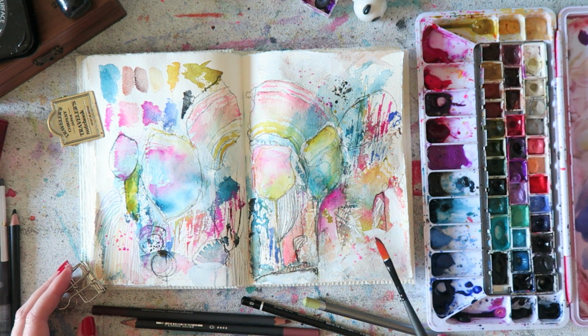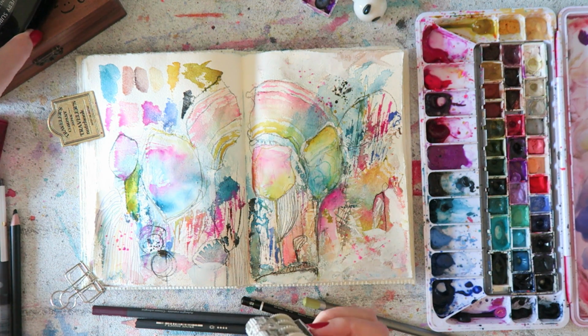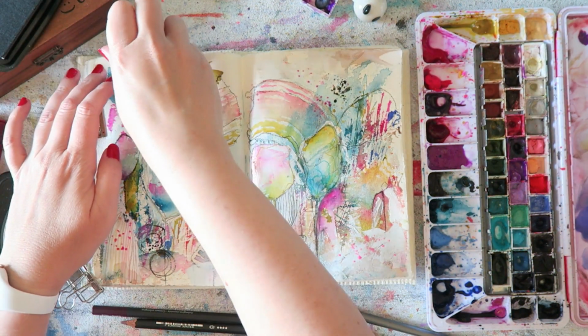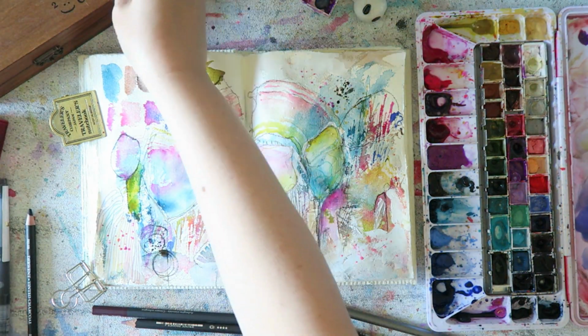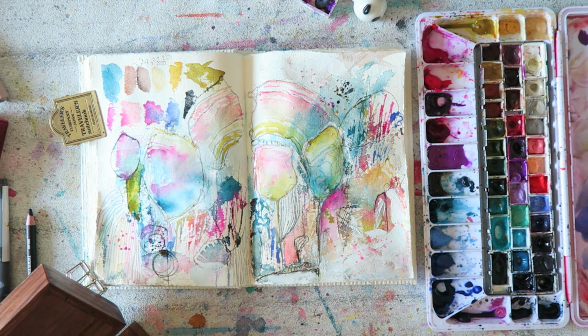Or maybe I just have to paint more in this style to find where I am right now, because this was fun, it was experimental, but it's not really exciting for me personally to look at, and it's just not what I'm about artistically these days, I feel. So you'll see in the next page I go back to where my heart is.